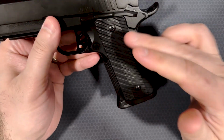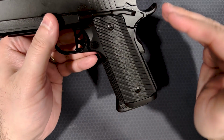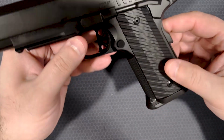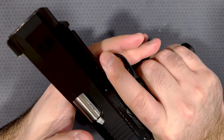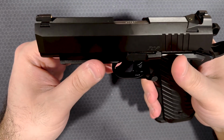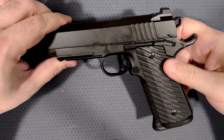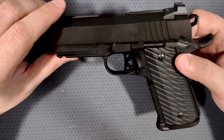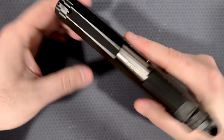But then take this up to the next level, because what you're getting with these thinner grips, and not just the thinness of them, but the actual contour of the angled sides over here, is the perfect wrap around this thing. It's just a perfect grip. It feels amazing. And the weight itself, I mean, this is still not a light pistol by any stretch. It's still going to run almost 3 pounds, but it just feels so balanced.